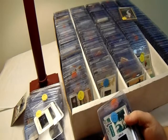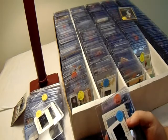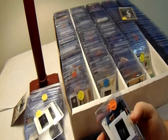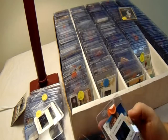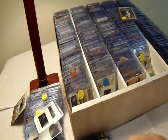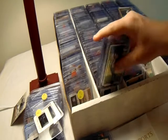Jeremy Burnitz, Freddie Garcia, Junior Spivey, there's another Cub, John Lieber, Mike Cameron, Scott Erickson, Henry Rodriguez again. So, let me know what you guys think.